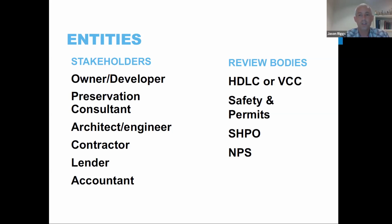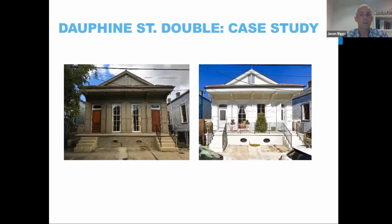Other review bodies in terms of local reviews are the HDLC and the Vieux-Carré Commission, if you are located within those districts, safety and permits for your permitting process, and then in turn, SHPO and NPS, who review your tax credit applications and then comment or approve or deny them. I'm going to turn it over to Nathan Marx now, and he is going to go over a project which we did a few years ago on Dauphine Street.